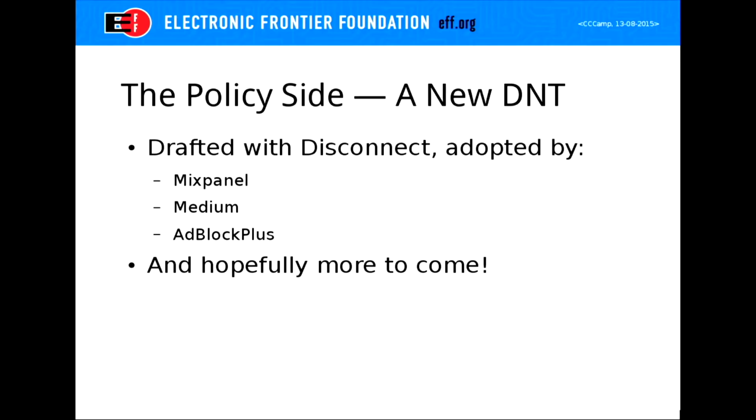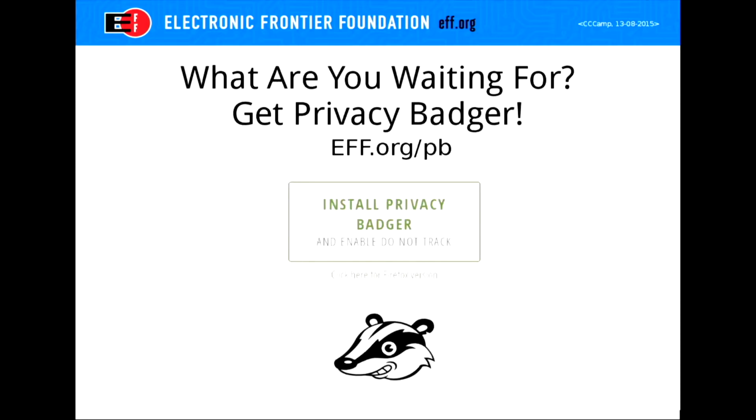And I think we have about 500,000 users covered through these 4 companies who will now get the benefits of these do not track opt-outs, but hopefully more people will agree to it, especially these advertisers or online trackers. So that is Privacy Badger, and I hope you all install it. I have a few more things to say, but you should go to eff.org/pb and install Privacy Badger and protect yourself from online trackers.